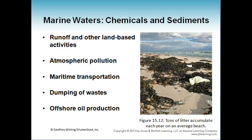They can become contaminated from maritime transportation, with bilge dumping, illegal bilge dumping and oil dumping, as well as spills out on the seas. They can become contaminated from barge dumping, from dredging of contaminated harbor sediments that are then taken out to sea and dumped. And they can also be contaminated from offshore oil production, where leaks are common and spills are the norm.